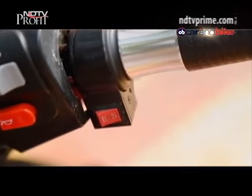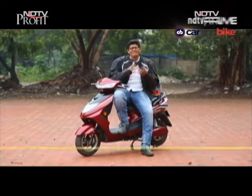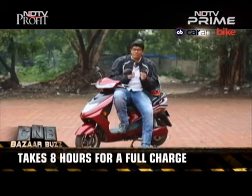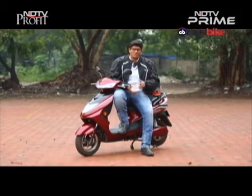I've been living with the Okinawa Ridge for around a week now, and to be frank, it's just like any other scooter that you would be riding on a regular day. The key difference though is that I have to make sure that I charge it every night before I go about doing my chores during the day.